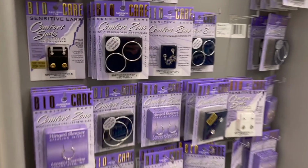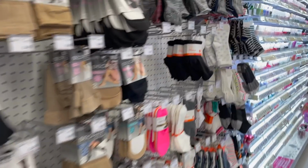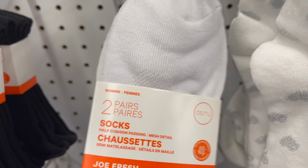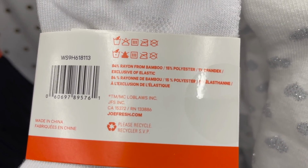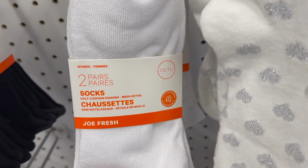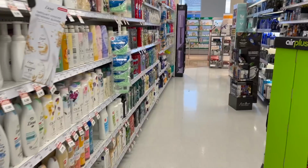Okay, let me try to calm down and find some earrings. Most things made out of silver, I guess, are vegan. That is something you could probably buy. And socks are usually vegan. Remember, you're not getting anything with wool and no silk. Usually these things are made with cotton, some elastin, polyester, and that kind of thing. So if you want a quick stocking stuffer, you can get this. Or if you need socks and you're in a pharmacy and you want something vegan, you could go ahead and get that.